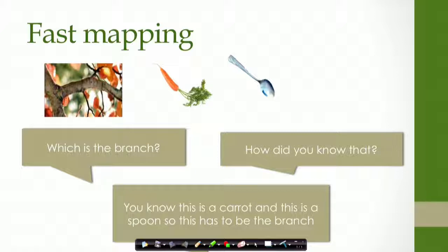So what we do then is we ask them, how did you know that? And if they can't tell us, we give them the words for that. We give them the language for that. You know this is a carrot and this is a spoon, so this must be the branch.